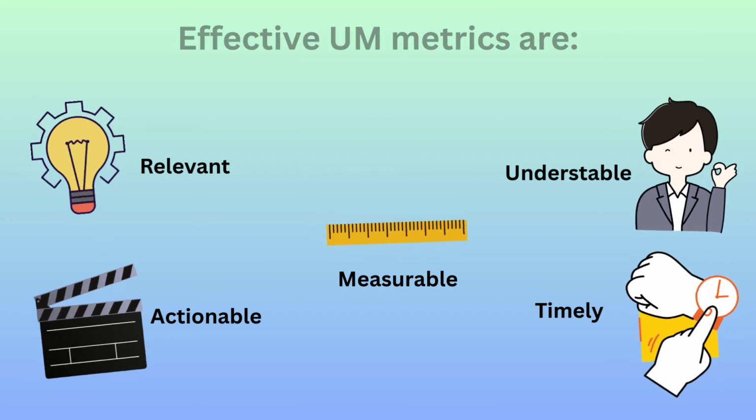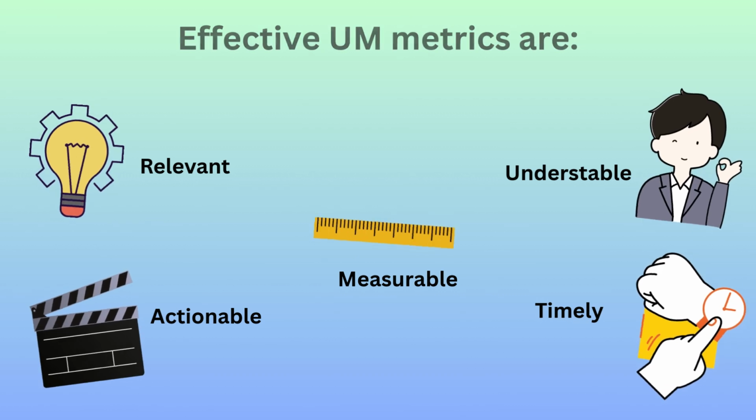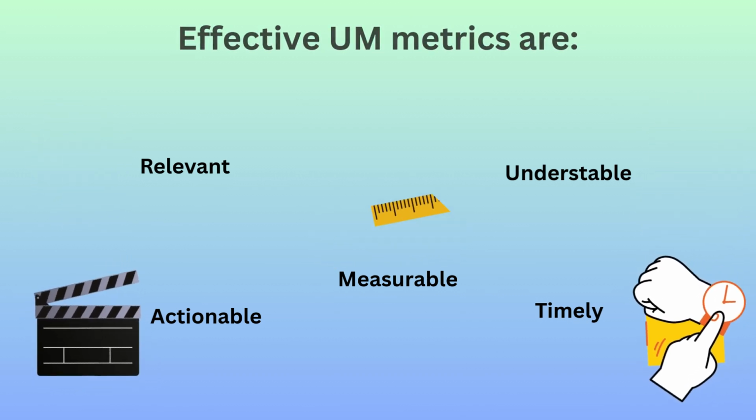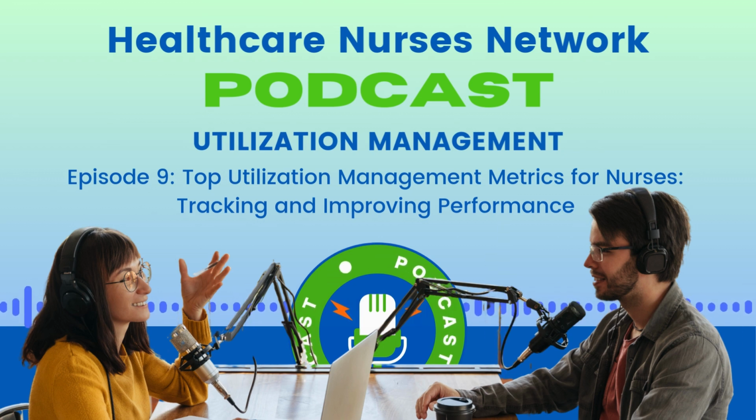Precisely. And as Marshall and his team highlighted, getting fixated on the wrong metrics, those vanity metrics, can actually be a huge drain on your time and resources. And even worse, lead to inaccurate conclusions about how your unit is actually performing. Exactly. And that's something we definitely want to avoid. All right, so we know what makes a good metric. Let's get specific now. What are some of the key metrics that nurses and nurse leaders should be focusing on?